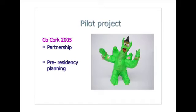The GANs, which are the Guild and Association Networks and Societies, and the Cork Textile Network, commissioned a report. And it was based on this report that the Crafts Council of Ireland initiated Craft in the Classroom as a pilot project in 2005. And this took place in Cork. It was a very, very successful project. It involved 15 schools and 15 makers, and I think about 350 children.